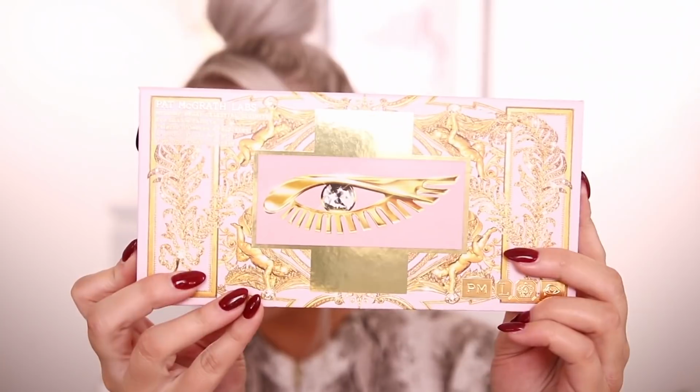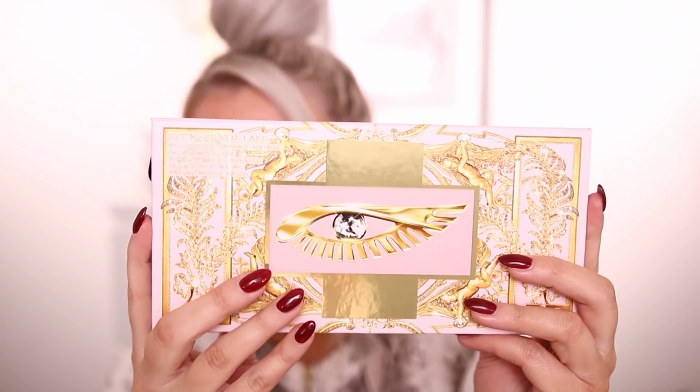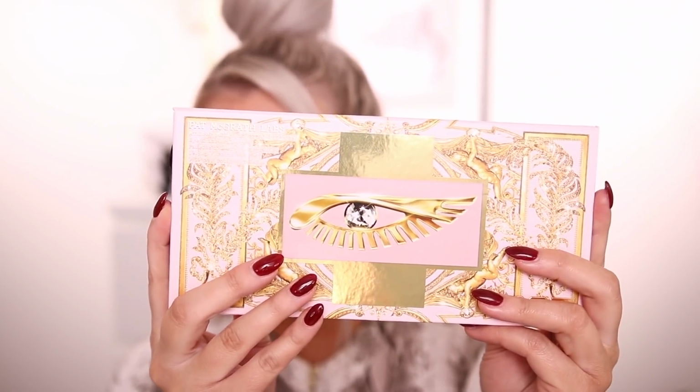So it's a cardboard packaging. I would say when you feel it, it has a nice weight to it, but it's not like the typical Pat palettes. I'm aware that part of the buying experience of luxury makeup is the packaging and the way that it makes you feel and how heavy it is and the luxe feel of things. This does not have the Pat McGrath luxe feel, but to me it doesn't feel cheap. Feels very on par with a mid-range palette. I'm trying to think of what I would compare it to.